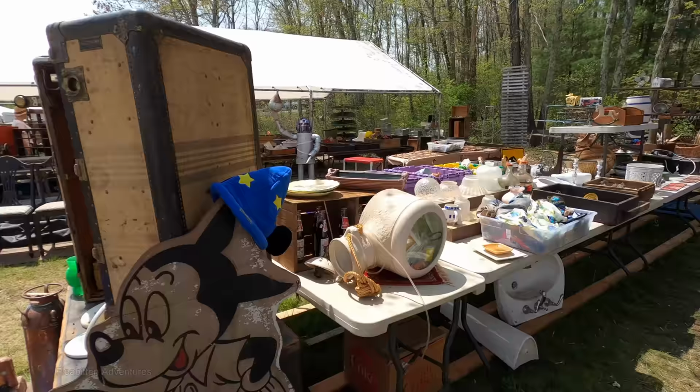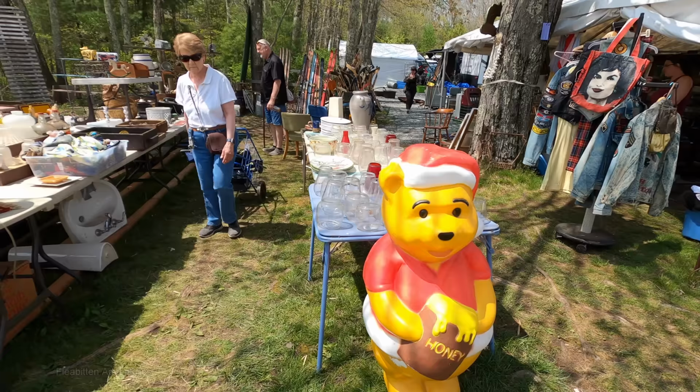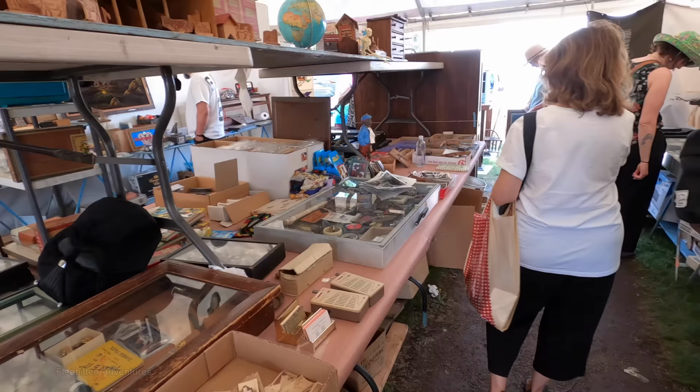I've seen a lot of Christmas blow mold figures for sale at flea markets recently, but I've never seen a Winnie the Pooh Santa. We'll put him on the table. These were kind of cool.